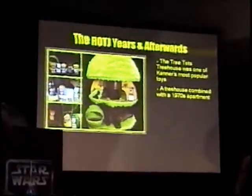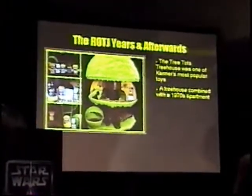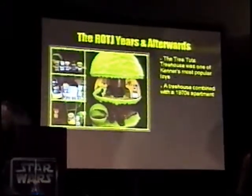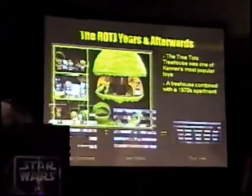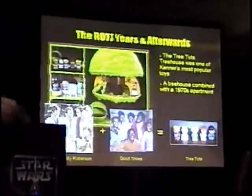Tree Tots Treehouse. This is a hugely popular Kenner toy, a big success for them. I had it when I was a kid. They made it for a long time. It's kind of like a treehouse, but it has like 70s apartment stylings inside. It's kind of like the Swiss Family Robinson plus like a sitcom family from the 70s, like the Good Times folks.